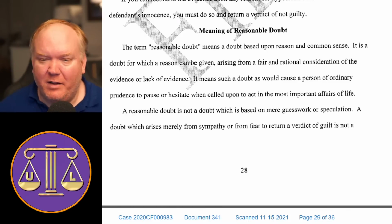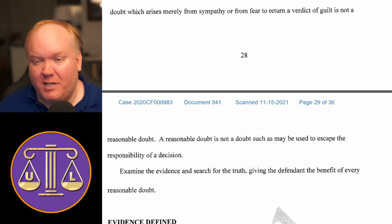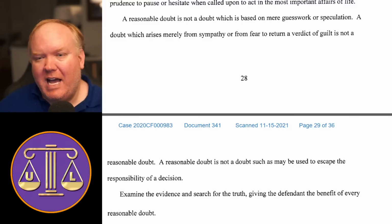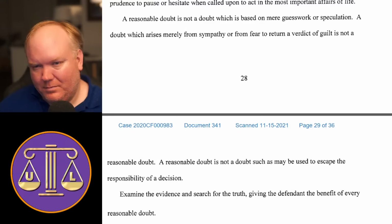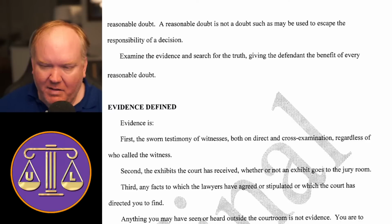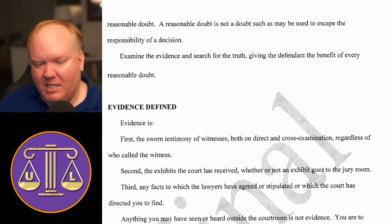A doubt which arises merely from sympathy or fear to return a verdict of guilty is not a reasonable doubt. Highlight that one for the jury right now. A doubt which arises from a fear to return a verdict is not a reasonable doubt. A reasonable doubt is not a doubt as may be used to escape the responsibility of a decision. Examine the evidence and search for truth, giving the benefit of every reasonable doubt.